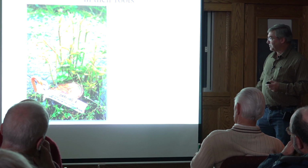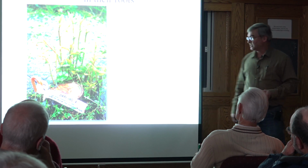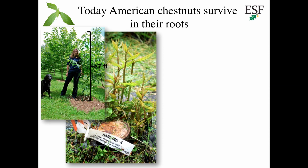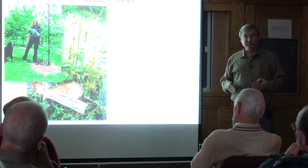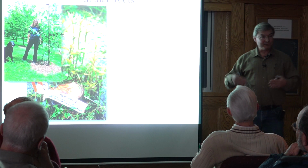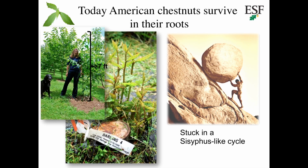So what's basically happened, and I just want to mention too, these stump sprouts are very vigorous because they have a nice root system to them. And if you were to cut off or coppice a chestnut tree, you could actually get about 7 feet growth in a single season. This is what we did with this particular tree. You cut it, it grows 7 feet. So these things will grow very robustly for a few years until they finally get the blight and get killed back down to the ground again. So the chestnut is kind of caught in this type of cycle.